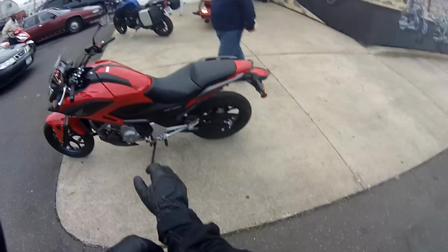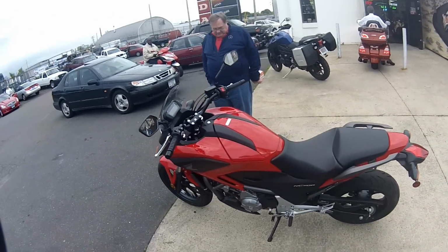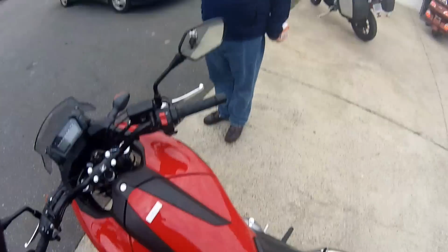How do you like that thing? Don't know yet. Oh, you're just getting it now? That's it. What'd you have before? A BMW K1200 LT. Big difference.